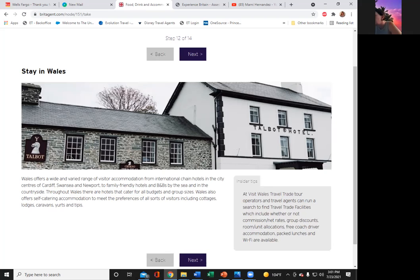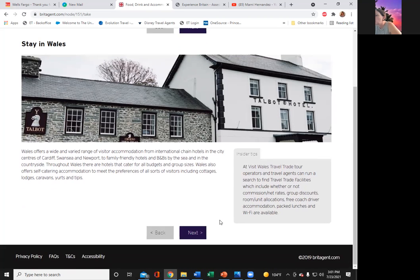Insider tips: at Visit Wales Travel Trade, tour operators and travel agents can run a search to find travel trade facilities, which include whether or not commission net rates, group discounts, room unit allocations, free coach driver accommodations, packed lunches, and Wi-Fi are available.